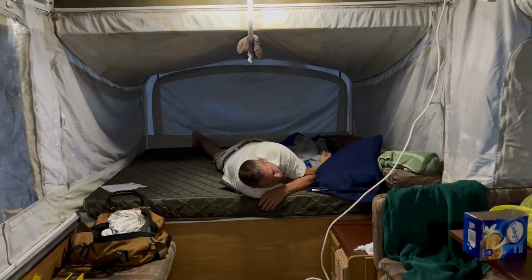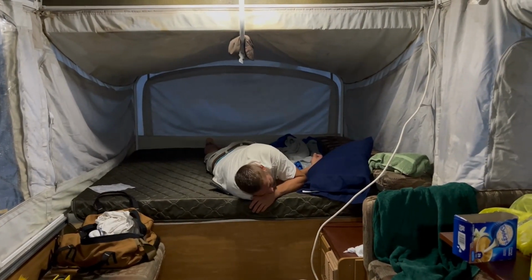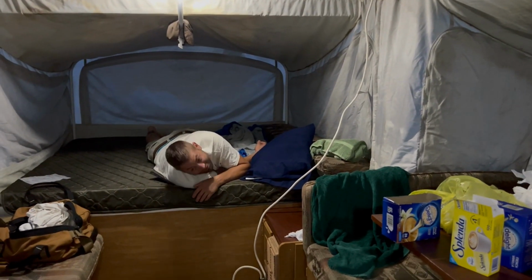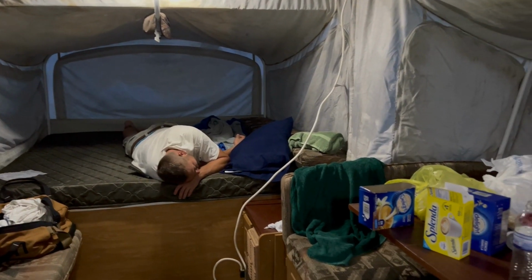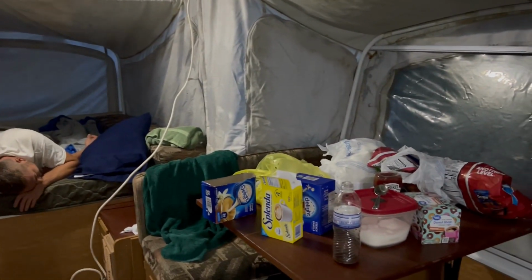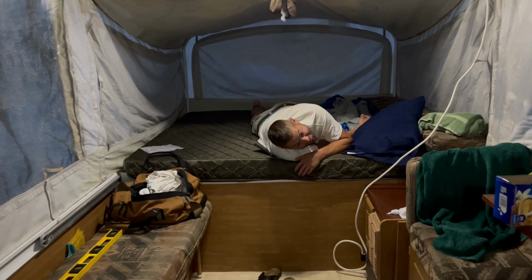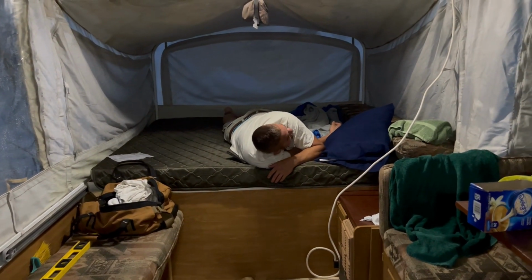But we gotta go. So this is what happens when it rains and you're trying to do some gold prospecting and it's pouring outside and you're trapped up in a camper. Tough, isn't it, Josh? It's fun.